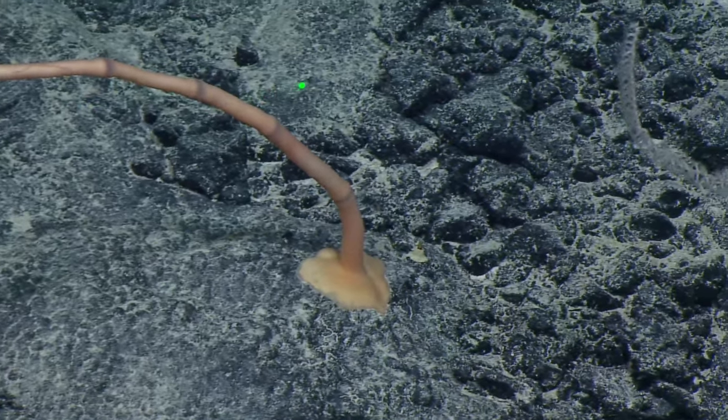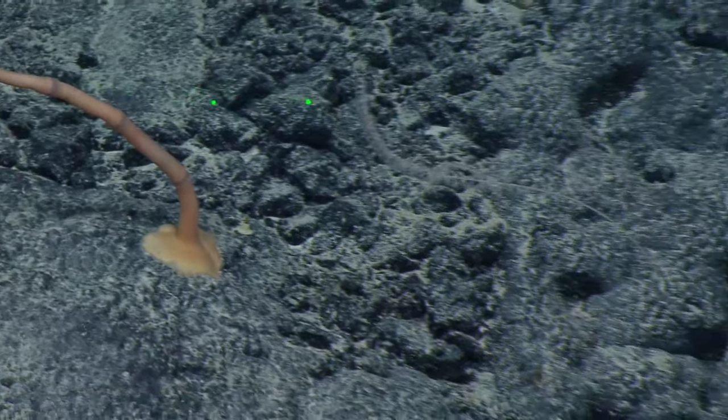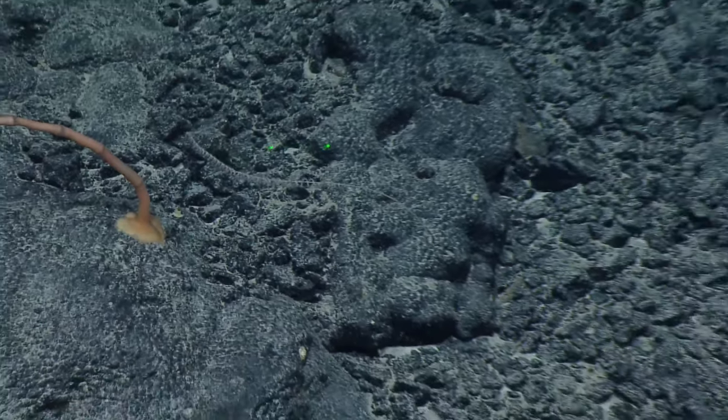Salmon. It's not pink. It's a salmon. That's right.